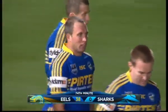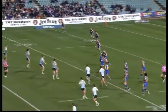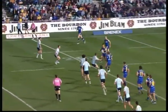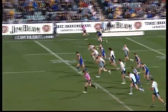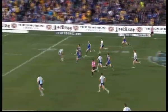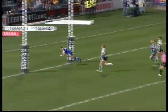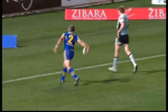He's been heavily involved in a lot of Parramatta's attack tonight, Robson, and just passing the football to Lasalo. Hitting the hole, showing good speed for a back rower. And Luke Burt pushing up in support in the middle of the field. He races away to score.